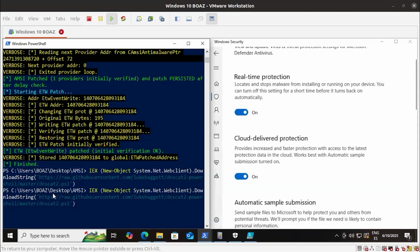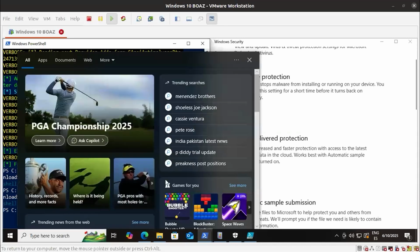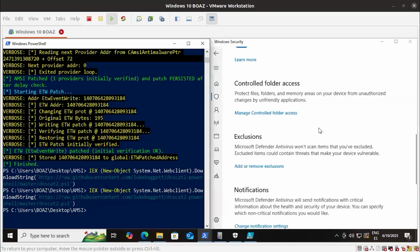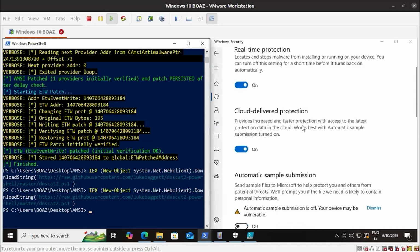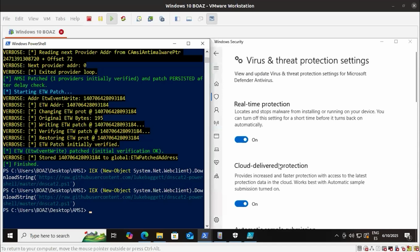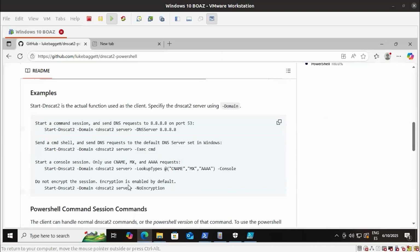Okay, here we are going to execute the same command that we executed before when the alert of Windows Defender appeared. Here, I executed it and no alert or problem was presented by Windows Defender or the Windows operating system. Real-time protection, cloud-delivered protection, and tamper protection are enabled, and no alert was shown. So now the content of the PS1 is in memory, and I can invoke the function to start DNSCAT.